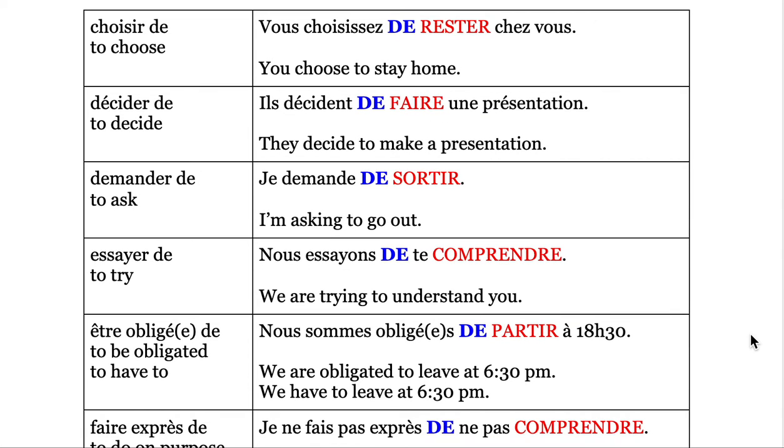All right. Choisir de, to choose. Vous choisissez de rester chez vous. You choose to stay home. So remember that chez vous means at your place, at your home. Rester means to stay. It does not mean to rest. It means either to stay or to remain.